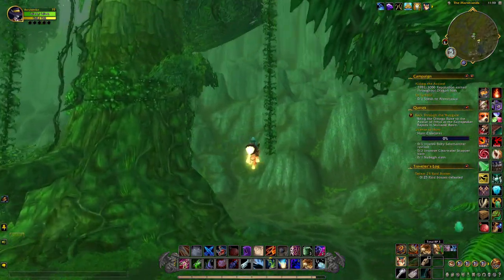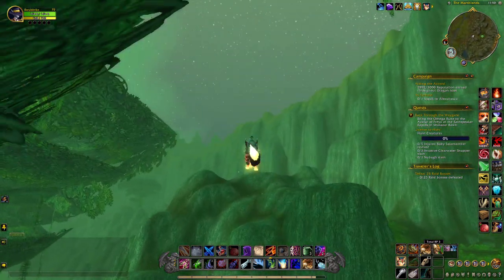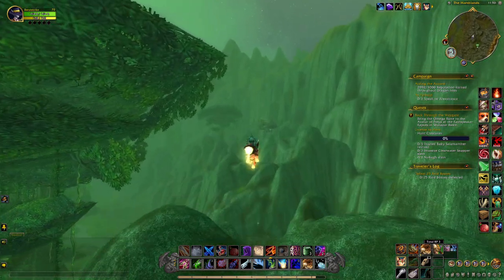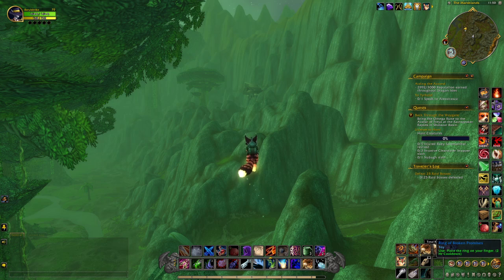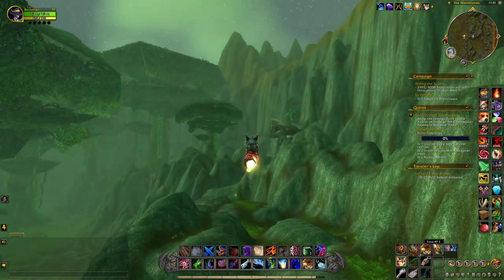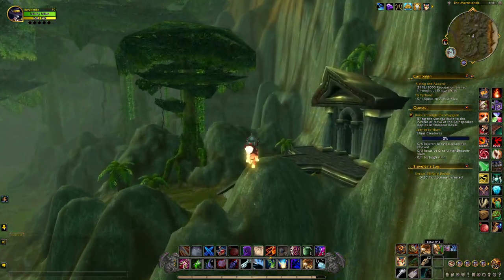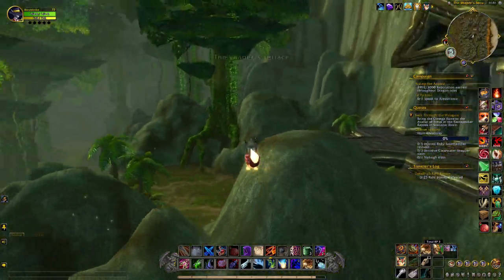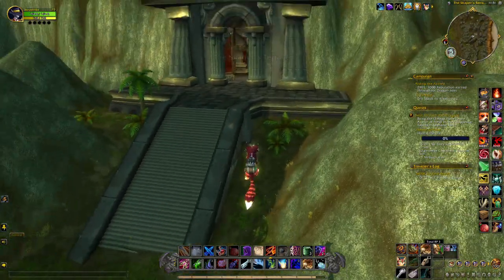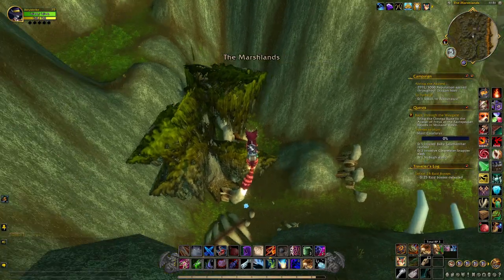All right, now we are almost done with our tour of Un'Goro Crater, but there are a couple other minor things to take a look at before we leave. Now, as I said, Un'Goro Crater was the Titan's laboratory, just like Sholazar Basin, and if you do the quest chain in Sholazar Basin that is given to you by the avatar of Freya, you can do something really, really cool. So we are going to be leaving Sholazar Basin, or not Sholazar Basin, we're going to be leaving Un'Goro Crater. I'm doing really good on the talking thing. Yes, I am. Definitely really good on the talking thing.